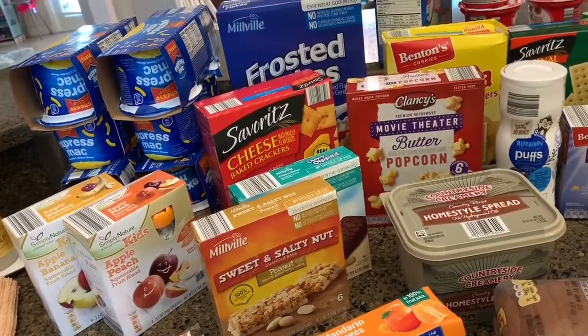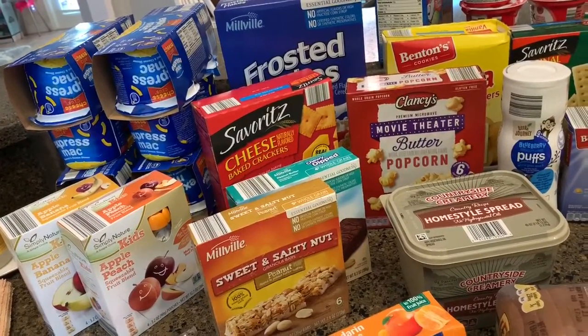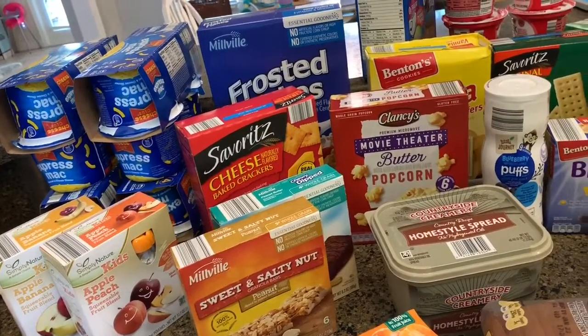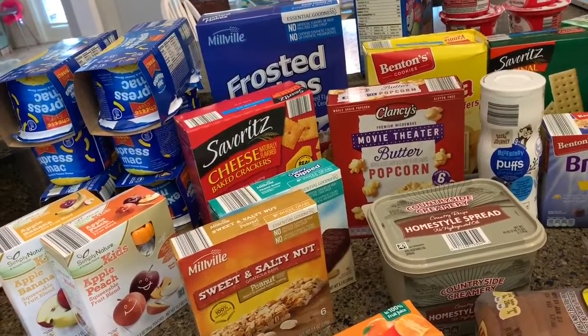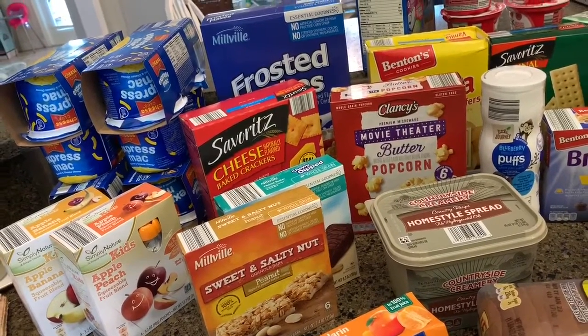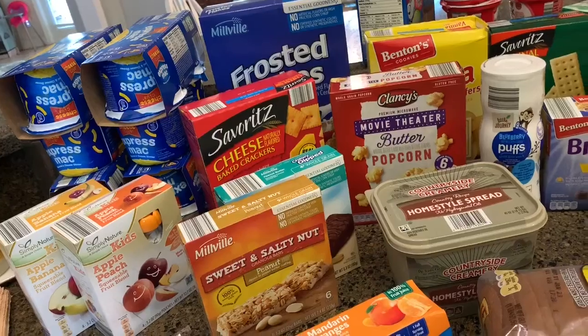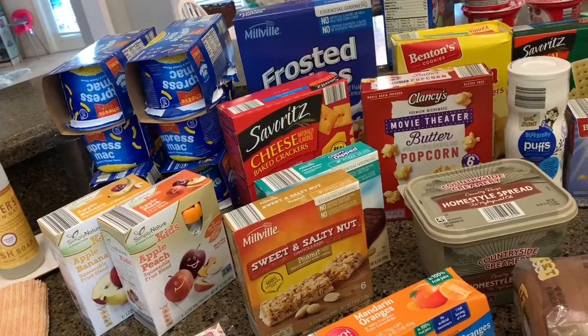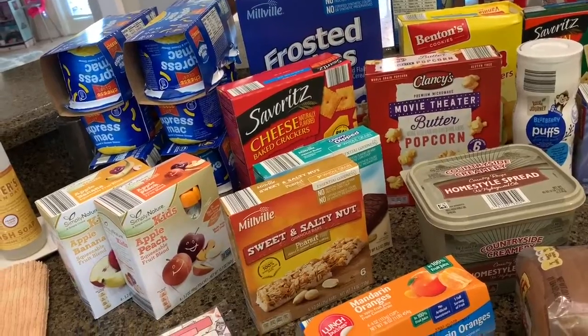So on this particular day after work, I ended up picking Isabella up from school and then we headed over to Aldi. I have tomorrow off, but I just didn't want to have to go to the grocery store tomorrow. I've got other things I wanted to do, and that was not one of them.